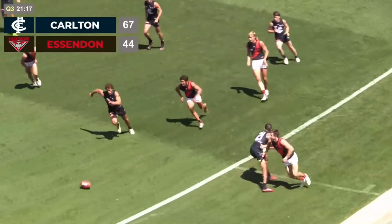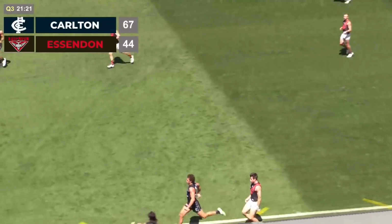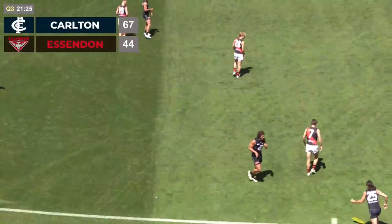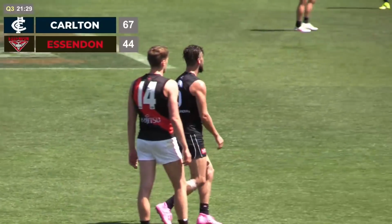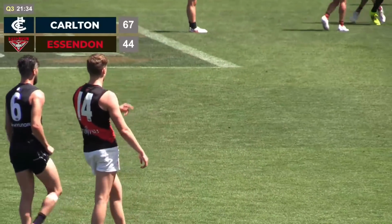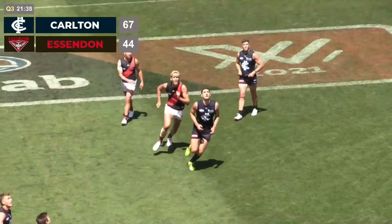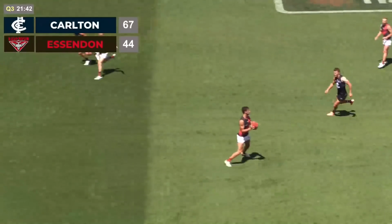Paddy Dow trying to get to this contest. Zach Merritt keeps it in play. I think Nick Bryan's been quite impressive this term. He has been. Battling against a more experienced, more mature ruckman, a bigger physical prospect, I think he's looked to fit in quite seamlessly. Obviously, this is the first real time he's actually got to work with his midfield too, so there's chemistry that has to be built there. But won some good tap-outs and around the ground has played his way too.